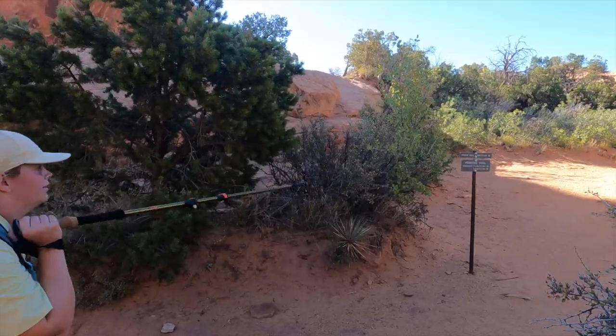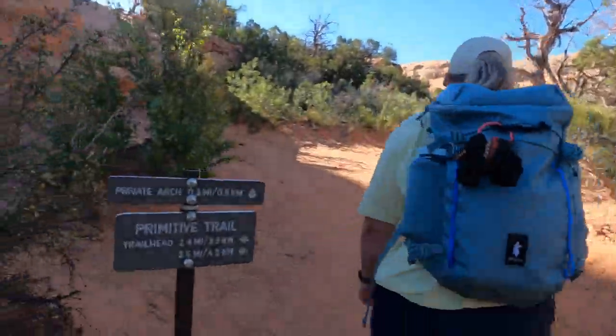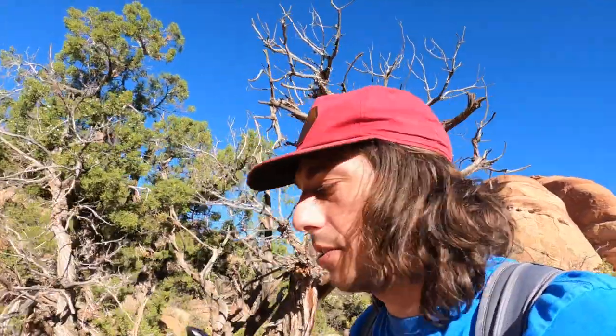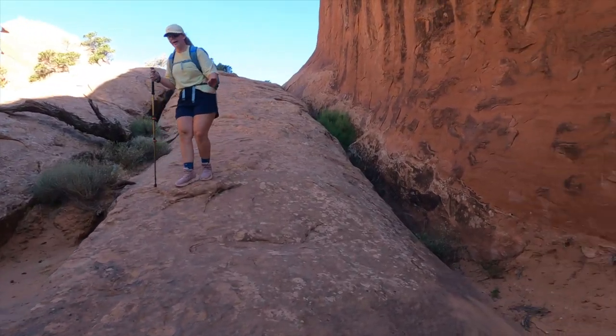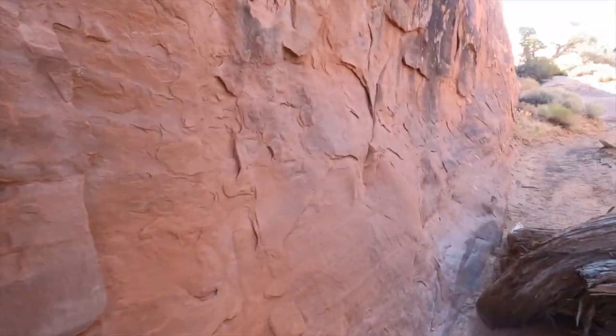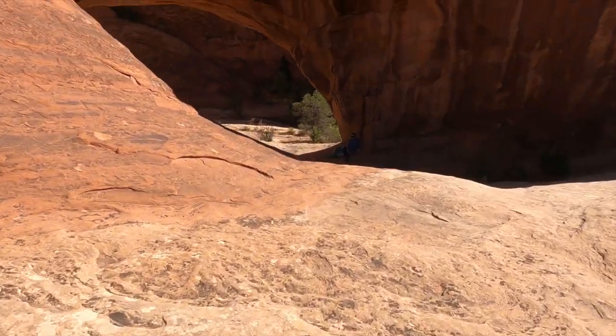Okay, that way to the arch. Private arch, and then we'll come back and continue that way, but it's 0.3 miles. Not missing out on it. We're already here, might as well do the little detours. And don't run. Oh, that's cool.